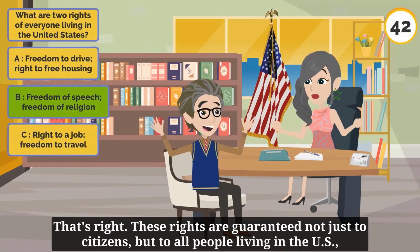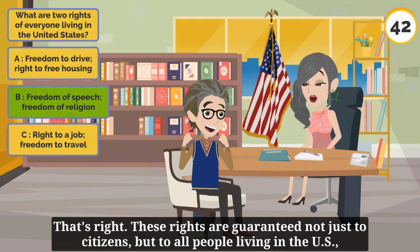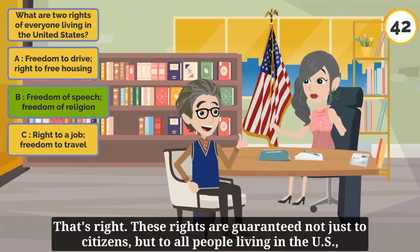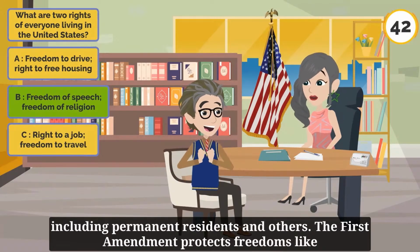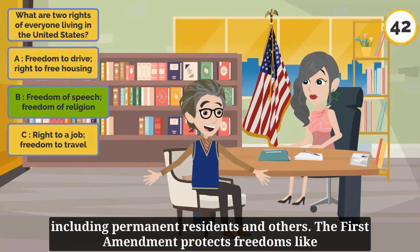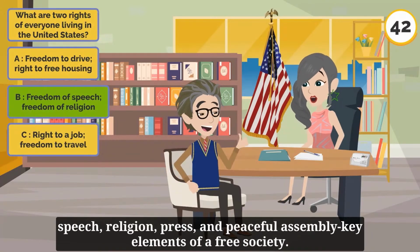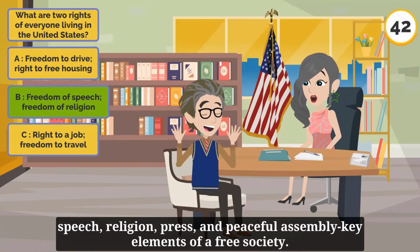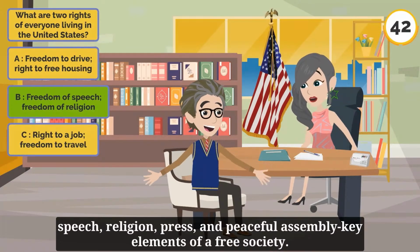That's right. These rights are guaranteed not just to citizens, but to all people living in the U.S., including permanent residents and others. The First Amendment protects freedoms like speech, religion, press, and peaceful assembly, key elements of a free society.